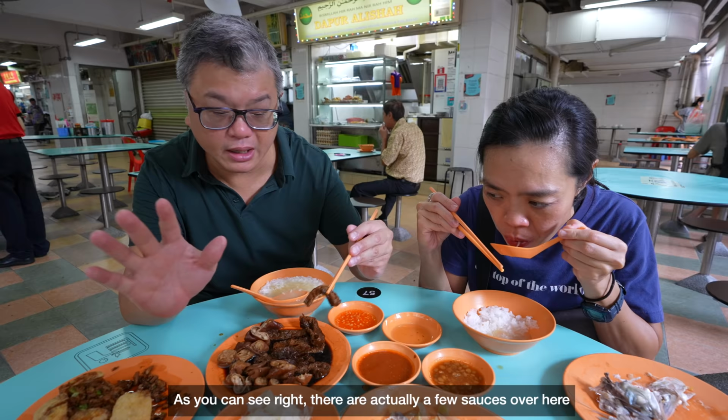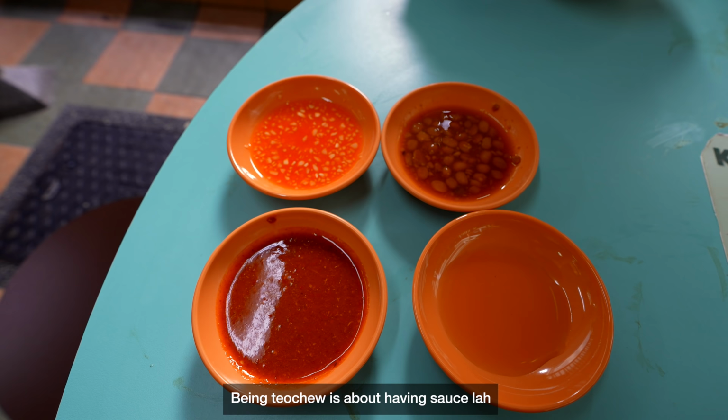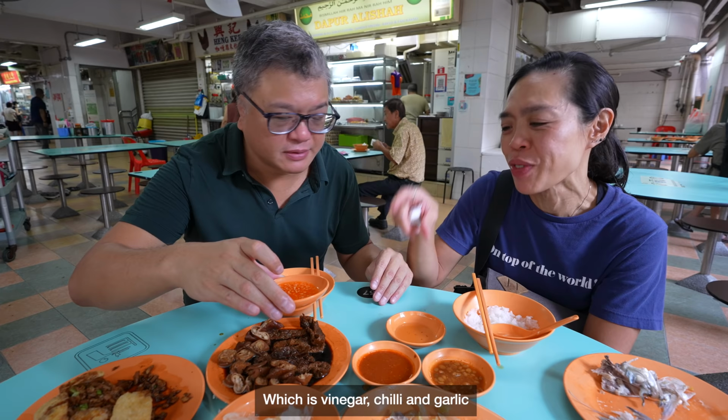As you can see, there are actually a few sauces over here because Teochew like sauces. Being Teochew is all about having sauce, but there are so many dipping sauces over here. Basically, they have their standard. Yeah, even I didn't know that. Okay, what is it called here? If I pronounce it correctly, it's called sun mi so, which is chili, vinegar, chili, and garlic.